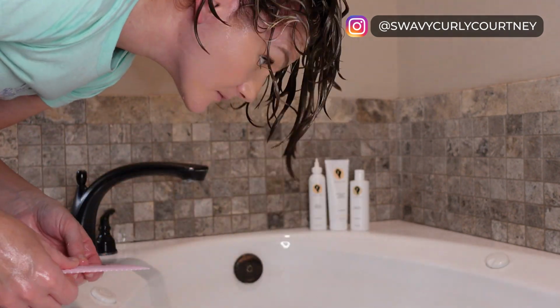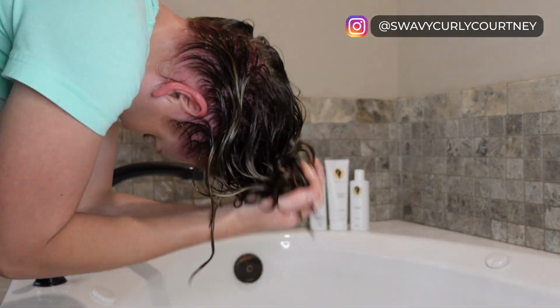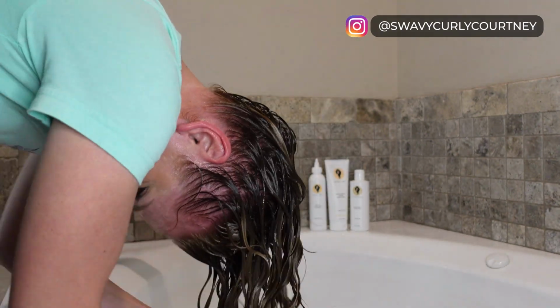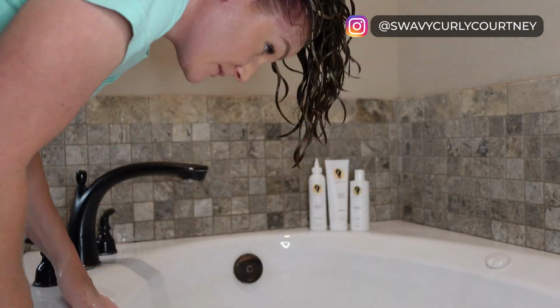The reason you do that is the pH of the rinse out conditioner. Most of the time it's slightly acidic, and you don't necessarily want to be leaving rinse out conditioner on your hair if it's acidic. And companies will say rinse on their bottles if the product is more acidic. Okay, I hope that makes sense.